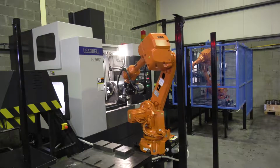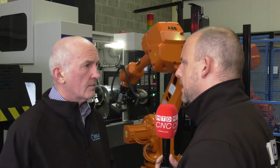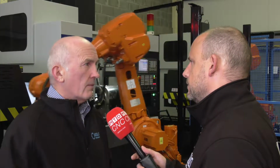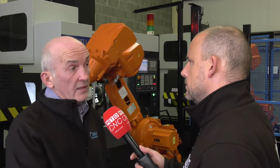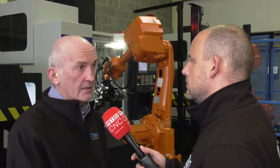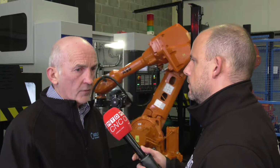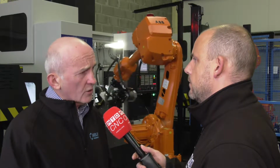And outside of the robots and the automation, the machines are an integral part, the main part. Why Leadwell, Jim? Leadwell, the machine is the perfect size machine for us. Price is right. The backup service I get from Leadwell in the UK is excellent. Steve Nelson is the technical guy there, and he's brilliant. Just ring him up and he sorts your problem for you there and then. And they're a very good company to deal with. I like them actually.